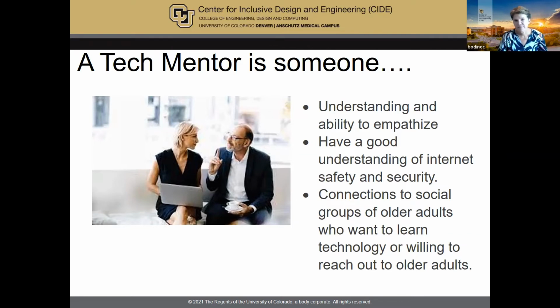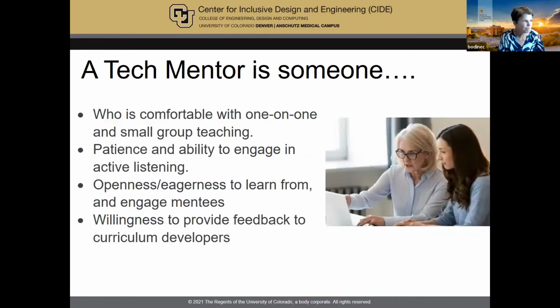And we definitely want you to have connections to groups of older adults who would be interested, who you might find. It might be your neighbor. It might be a community group that you work with. You know, John, for example, you have tons of access to older adults, I think. And so we want you to be able to help us grow this activity so that we can reach as many older adults as possible.